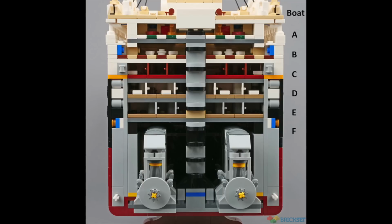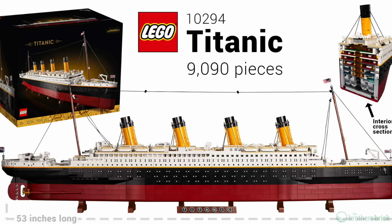So the Lego Titanic is really cool. It's just so small. Like, they had to scale it down so much. And it's still 9,000 pieces, but it's just so small. But guys, that's just kind of a map, an inside interior look at the Titanic.